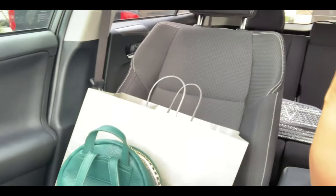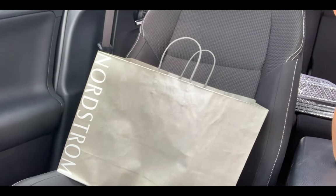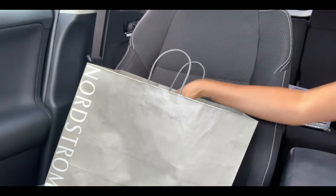So I always keep, sorry, my bag's in the way. I always keep old shopping bags, at least one or two, so that I can do this. I just put the item in the shopping bag, and then I carry the shopping bag around with me so I can try on the item with the stuff that I'm looking at. So yeah, I'm heading to go shopping, and I'm gonna take you guys along with me. Hopefully my first vlogging adventure goes good.